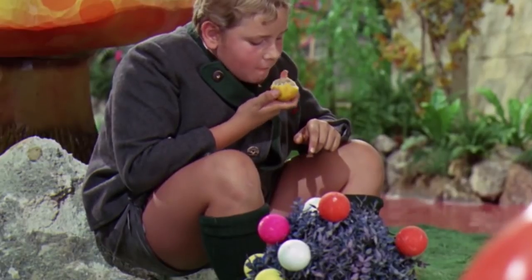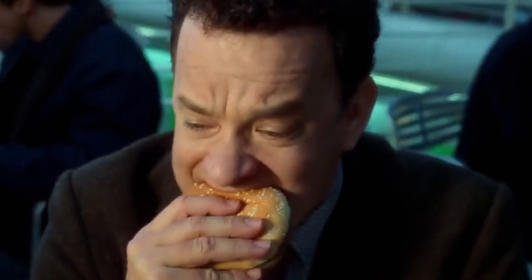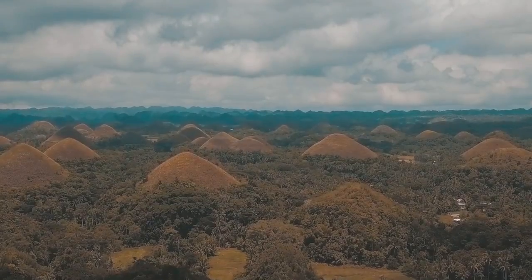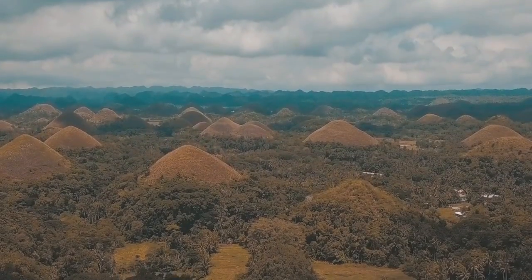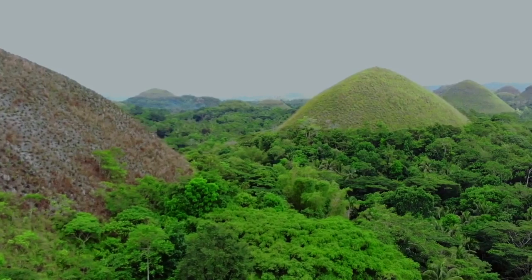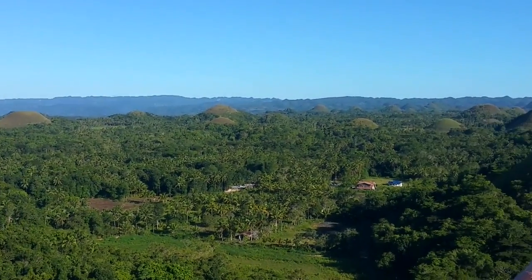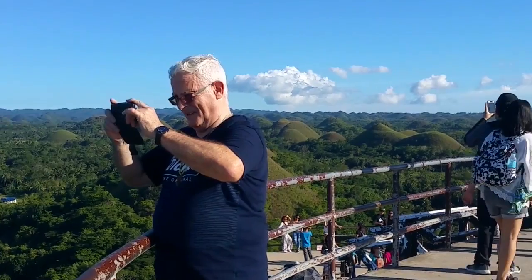Have you ever seen something beautiful and said to yourself that it looks good enough to eat? That temptation to eat what's in front of your eyes may never be stronger than it must be for those who pay a visit to the Chocolate Hills of Bohol Island in the Philippines. They're such an incredible sight to behold that many people think they should be classed as one of the 7 new wonders of the world.